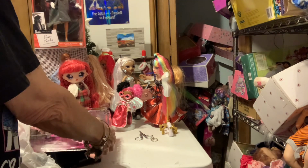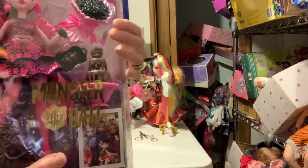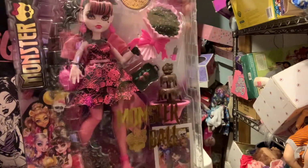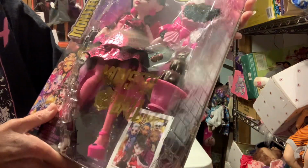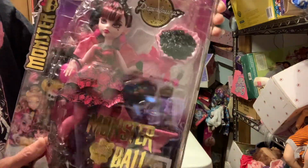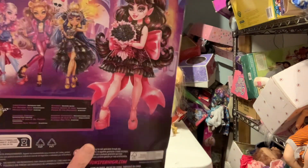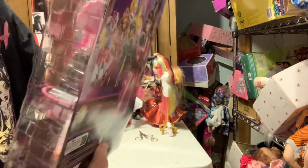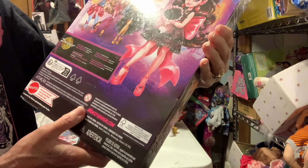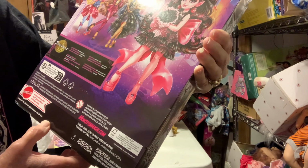At Target yesterday, I am so excited to see that these are out. It is the Monster High Monster Ball. I have Draculaura. The sides are just all clear. Here's all the ones you got: Lagoona, Claudine, and Cleo.